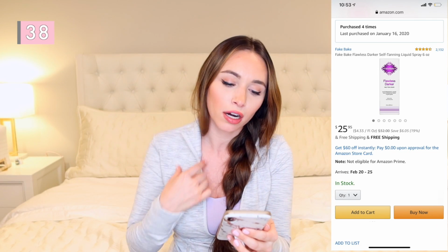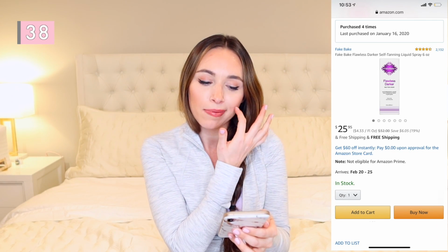So now we're on to Fake Bake Flawless Self Tanner. I've talked about this a lot over the years. I've been buying this for probably around 7 years, a long time. And I have used a lot of other self tanners too, but I cannot spend $60 on self tanner when I don't need to. This one's like $20. It lasts around, I would say, 4 days, so it's not like a week or 2 weeks like the expensive ones. But for the price, I'm way happy to pay 20-something and apply it a few more times.